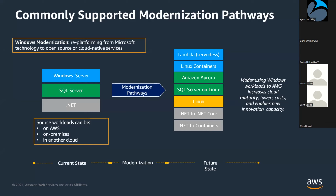So not only is there multiple options and significant cost reductions, but modernizing to cloud native options also increases innovation capacity and can help you on every step of the journey. Last slide, and then I'm going to hand over.